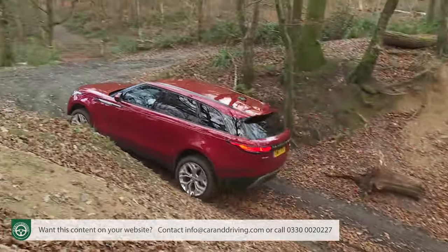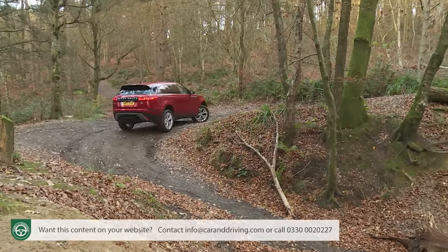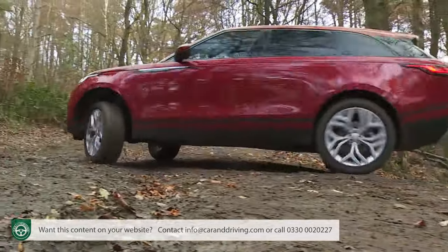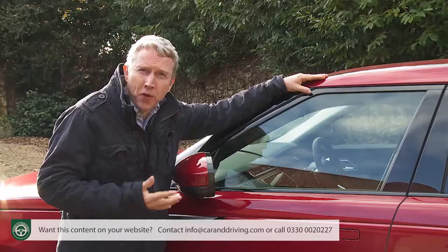Off-road, you're more likely to use hill launch assist to get you up steep slopes, GRC, gradient release control, to ease you over the summit, and HDC, hill descent control, to help you down the other side. Want to go further?